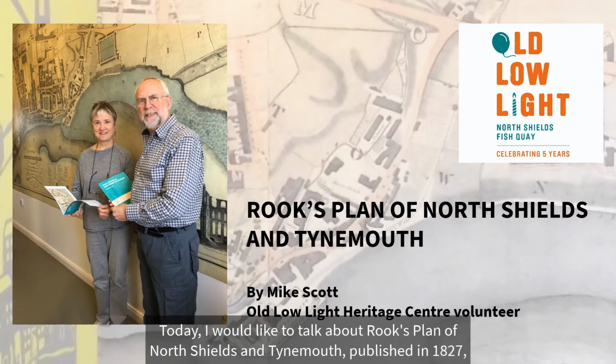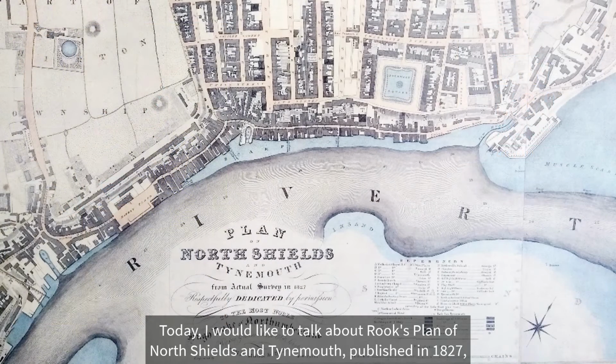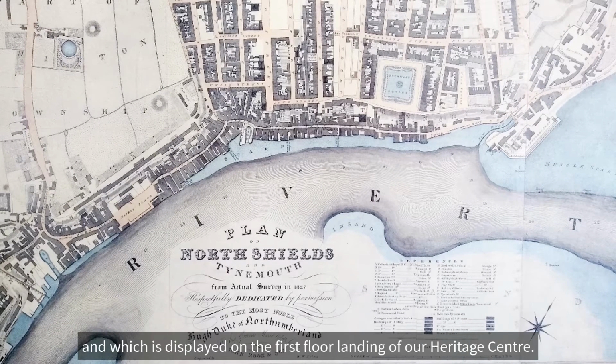Today I would like to talk about Rook's plan of North Shields and Tynemouth, published in 1827, and which is displayed on the first floor landing of our Heritage Centre.